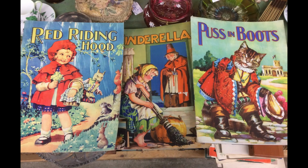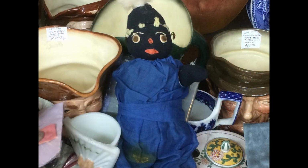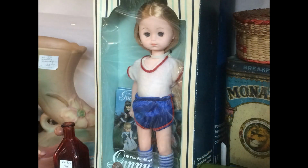Aren't these old children's books wonderful? A sweet old handmade sock doll. Poor thing needs some love. Here's a Ginny doll from the late 70s. Collectors call these Skinny Ginny.